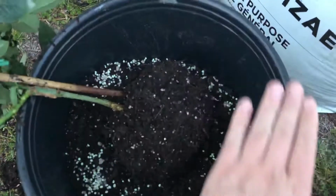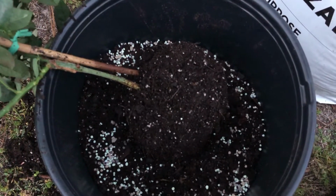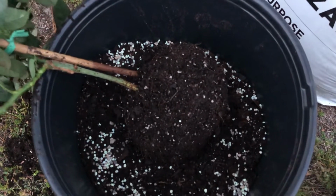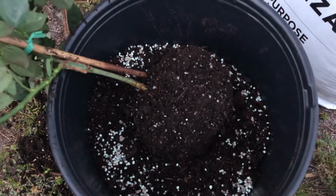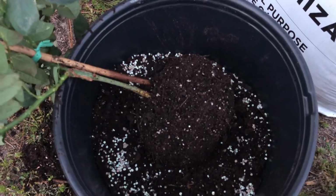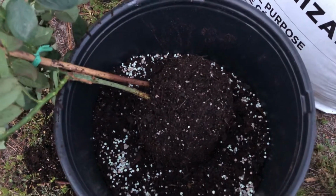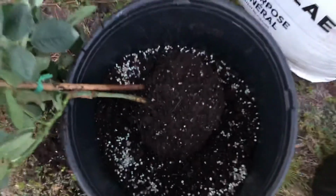When the plant starts to become root bound and it fills up the whole pot, that's when you want to transfer it to the garden. So I might be aiming for mid to late summer to do that. So I'll give it a try. There's certainly distinct advantages between establishing the plant quicker, being able to move it around in your garden, being able to give it some one-on-one attention.